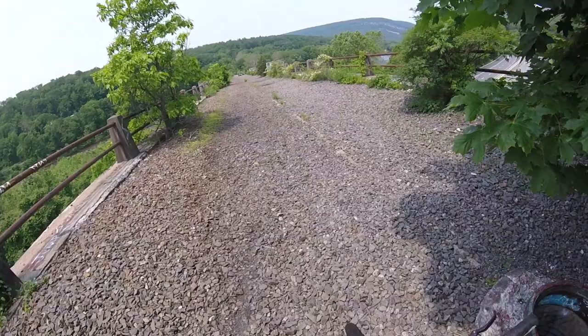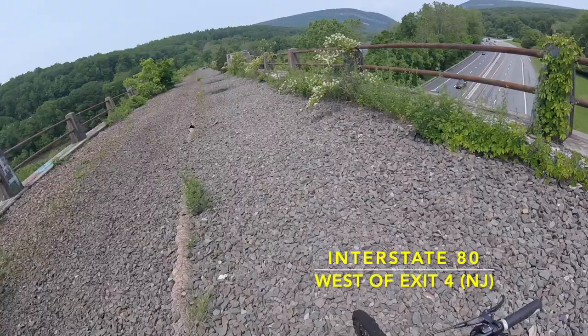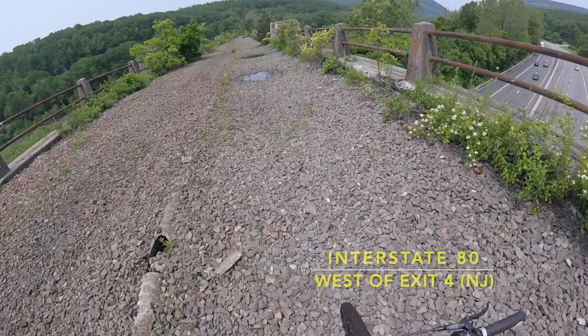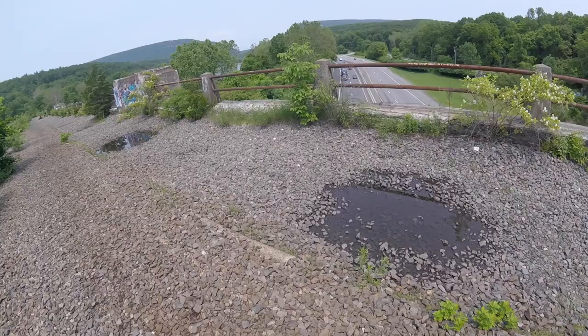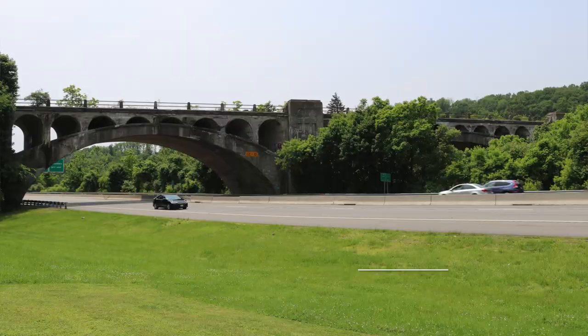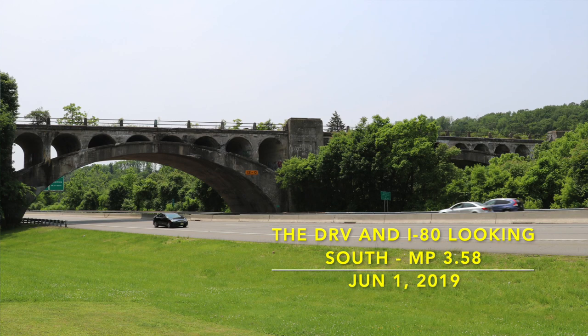Route 80, Delaware River Viaduct, coming up to the Delaware River, which is actually quite high. It's a rushing river as opposed to one that's usually quite tranquil, at least later on in the year. Let's see the rapids there.